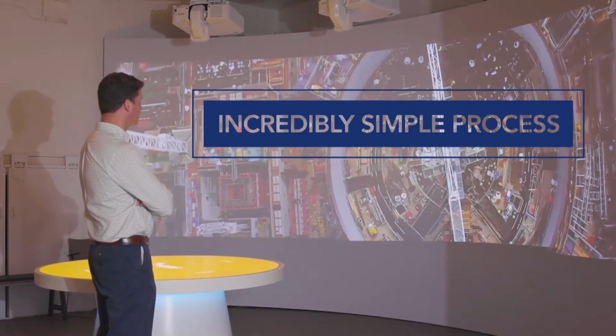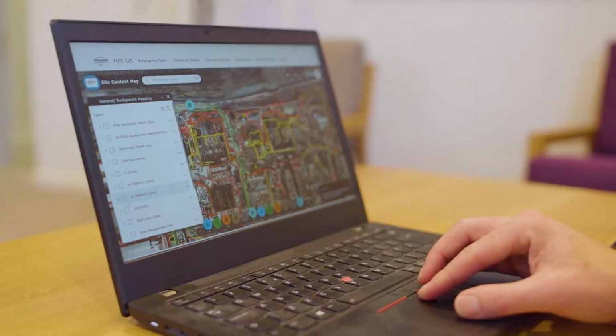They may take a photograph of what it is they're observing, and then they submit that form. So it's an incredibly simple process. If we give them the ability to collect information in the field, they're not wasting time in the back office, and the time that they're saving, they're able to focus more on actually doing their job.